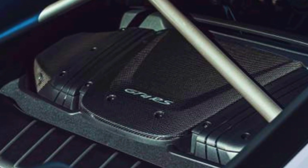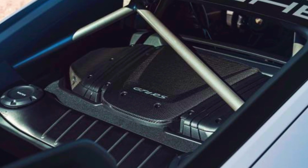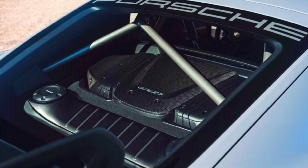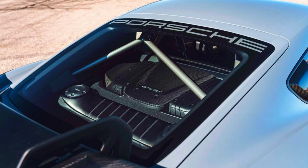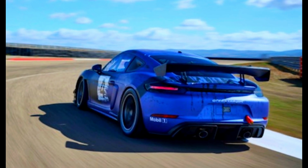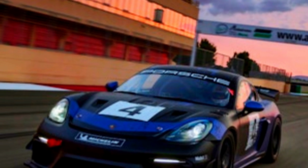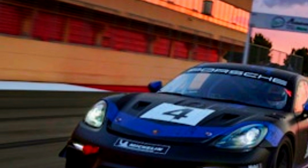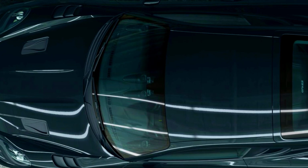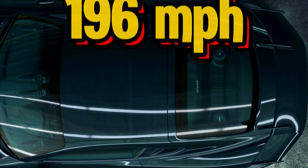Nestled at its core is a naturally aspirated 4.0-liter flat-six engine, borrowed directly from the legendary 911 GT3. It delivers a jaw-dropping 493 horsepower and 331 lb-ft of torque, screaming to a redline of 9,000 RPM. That means you're holding the reins of a car that can launch from 0 to 60 miles per hour in just 3.2 seconds and hit a top speed of 196 miles per hour.